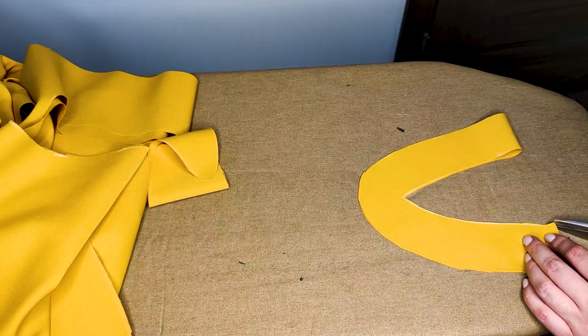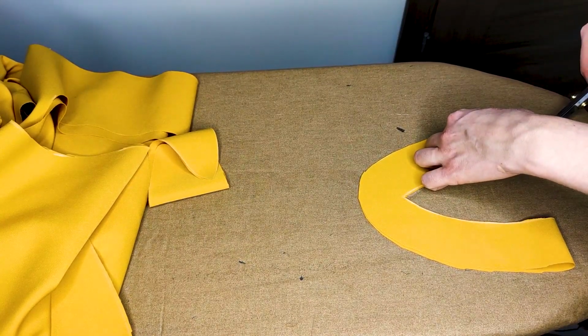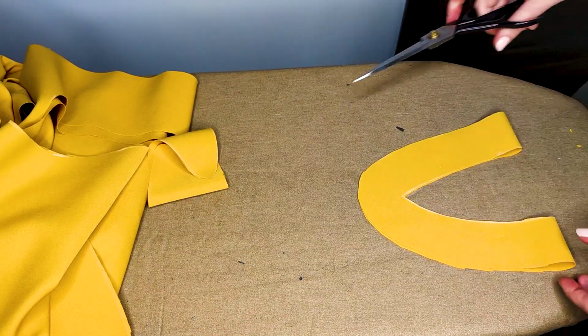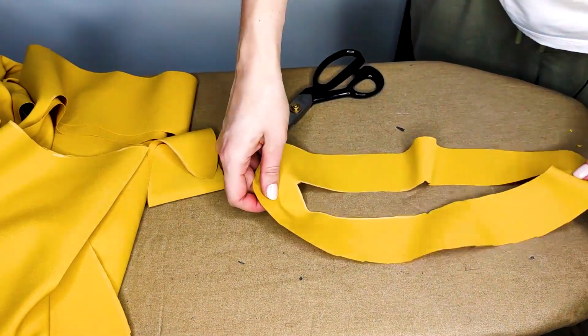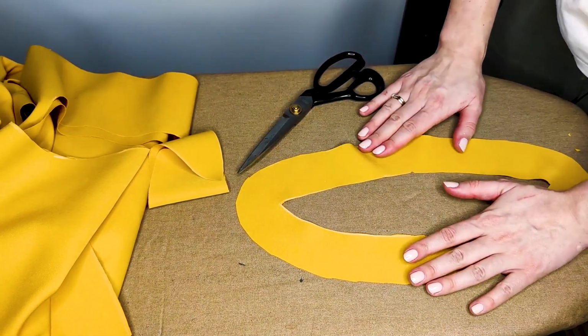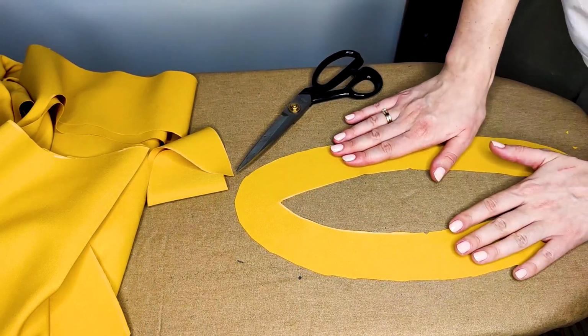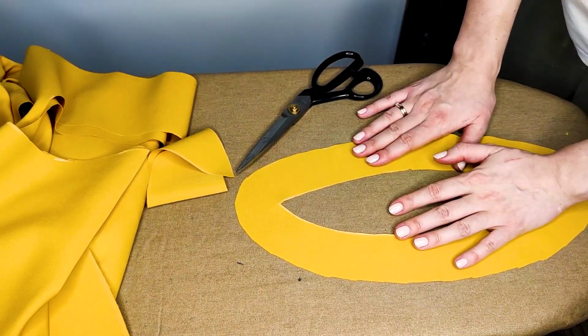And make small cuts just to mark where the middle of both front and back is. And now I want you to cut exactly the same piece from the fusible interfacing and attach it to the wrong side of this part. And then let's move to our overlock and we will start overlocking.